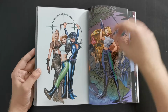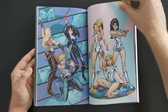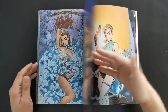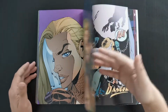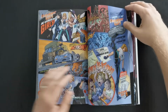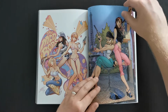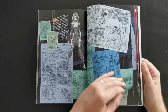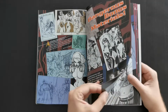You get a cover gallery at the back, so there is a nice set of bonus features. Again, just beautiful artwork, really. You know, it's bad guys and sexy spies, I suppose. That's like a tagline they could have used for this series. And even some sketches at the back as well, and there are some little interviews throughout here as well.